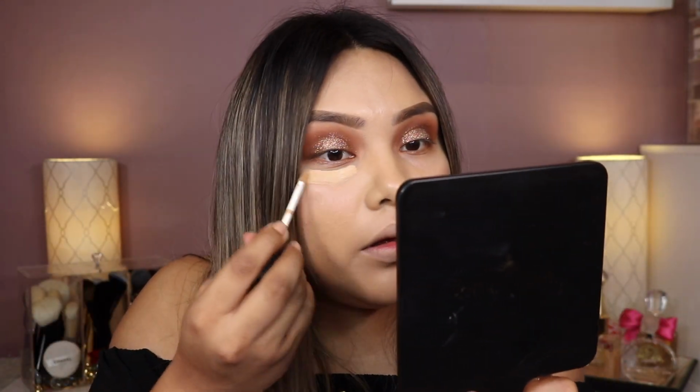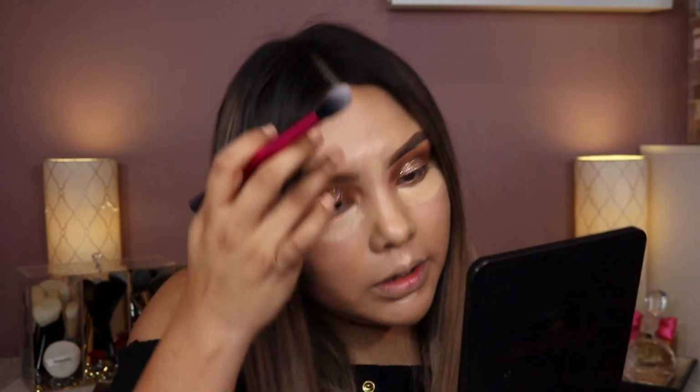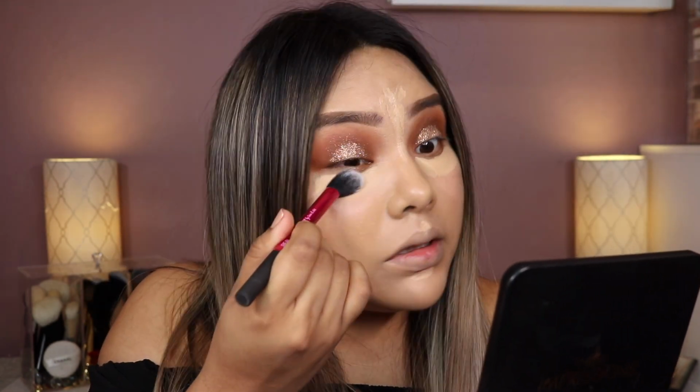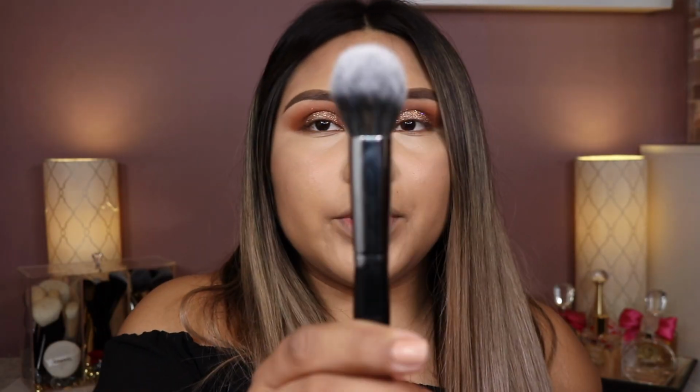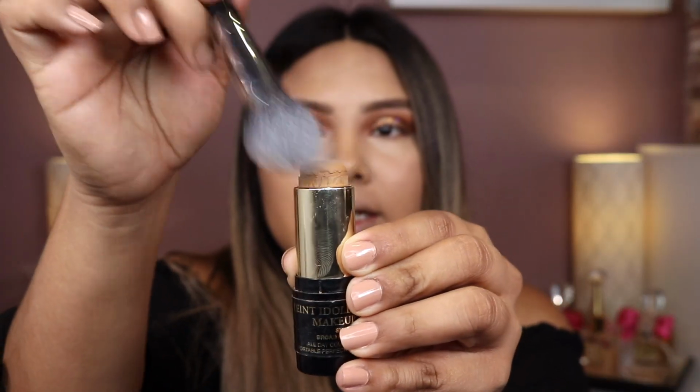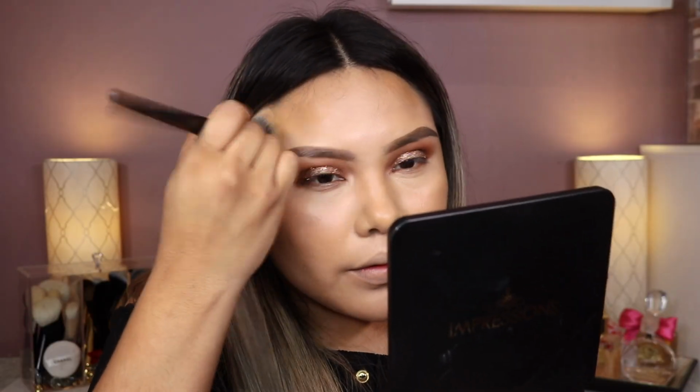Now that we have foundation, I'm going with my concealer. I'm gonna go with a lighter concealer and I'm going to go in the inner corner. I'm gonna use this small little thing and I'm going to use this brush right over here, Lancome stick. Just like that.